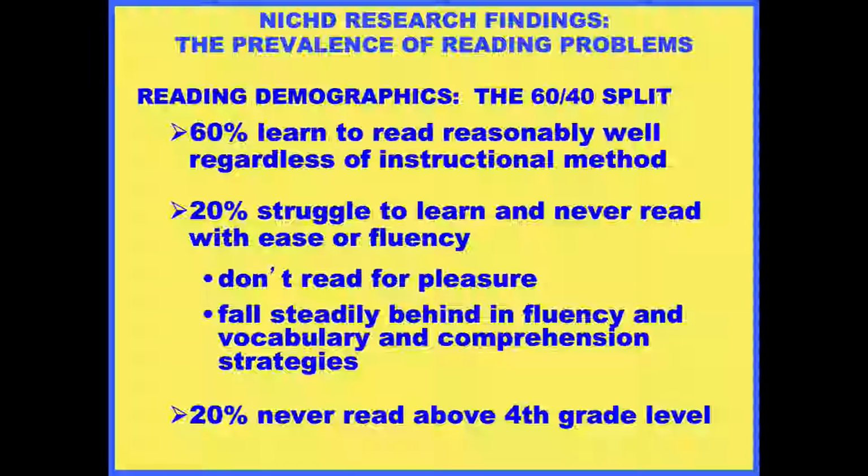All right, reading demographics, slight variations of this, but basically for me, here's what I say. I like the NAEP data that tells us that about 40% of the kids in America actually never become good readers, and about 60% do. So this is what I look at. I think what I call the 60-40 split. The 60 are mostly intuitive. Those are the ones that it probably doesn't matter a heck of a lot how you try to teach them. It's going to work. What we usually say is, as long as anybody tries, it'll work. So then you got 20% who struggle moderately, and 20% who just never get there at all.